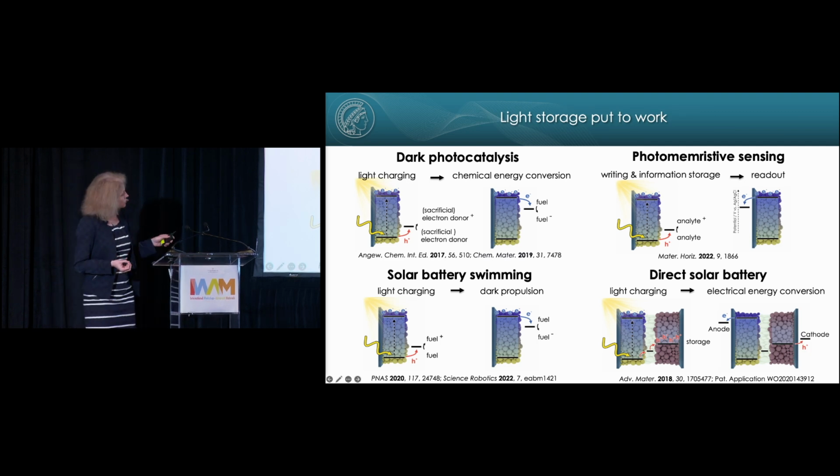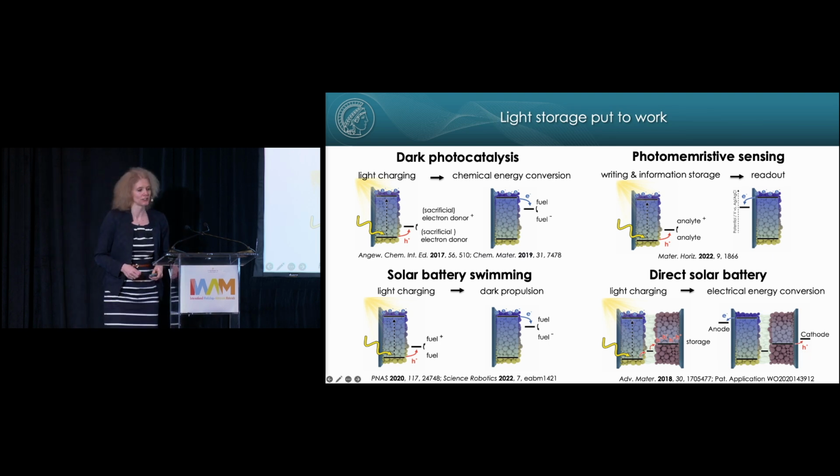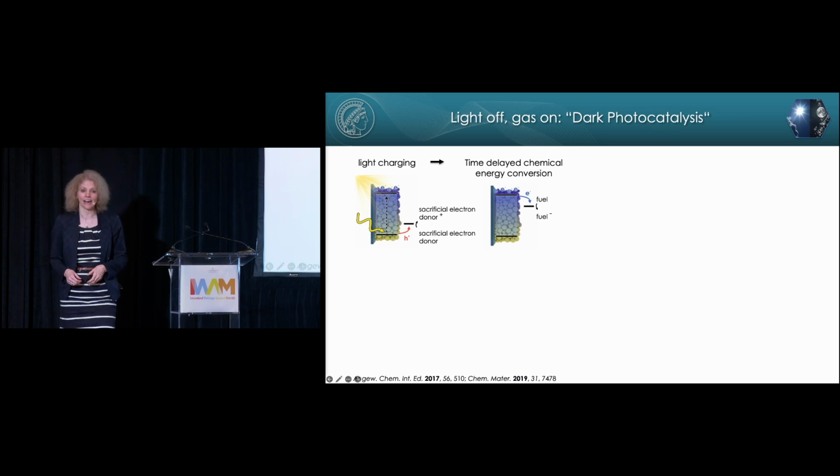So let's see what we can do with this property of certain materials to directly store light. I'd like to walk you quickly through a couple of applications that we have come up with, starting with dark photocatalysis, and then direct solar batteries, photomemristive sensing, and solar battery swimming. So bear with me. I'll start with dark photocatalysis.